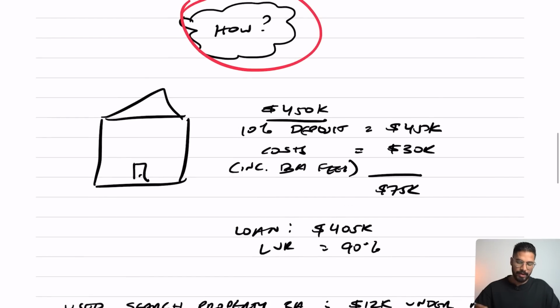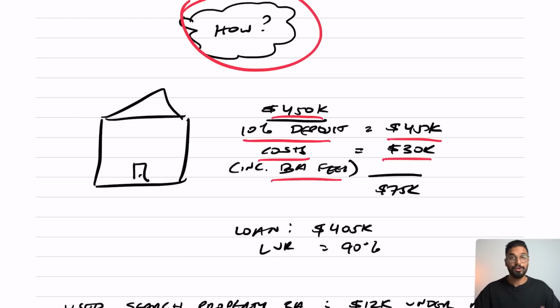If you were to go ahead and purchase a property for 450K, a 10% deposit is 45,000, which we already assessed. Then you have upfront costs like stamp duty, conveyancing, pest and building, and you're including a buyer's agency fee. Now here, it's going to equal $30,000. So your buyer's agency fee, which is between 13 to 15K, and then you've also got your stamp duty and other upfront costs. So the total cost here is $75,000. So in this case, your loan would be $405,000 and your LVR position would be 90%.